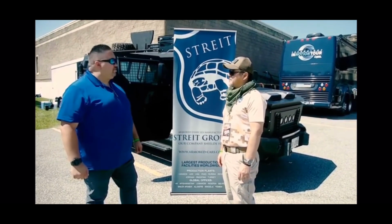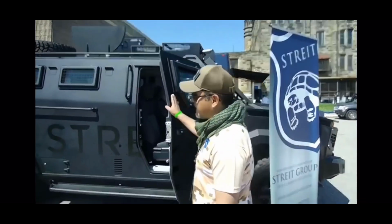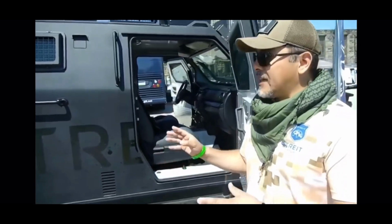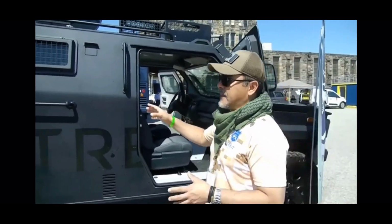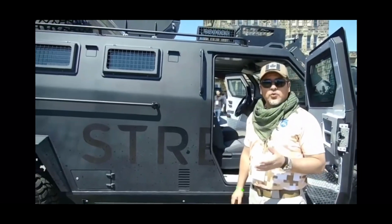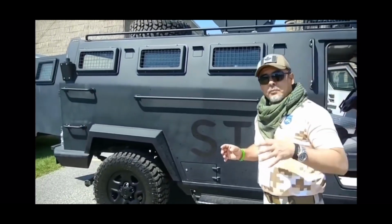Sounds great. Well, let's check it out. See what kind of features it has. Yes. Excellent. So one of the cool features about this vehicle is it's NIJ level 3 protection. It has all the certification done for blast protection as well and kinetics. So not only does it withstand .308 or 7.62x51 soft core, but it has very high mobility in this vehicle.